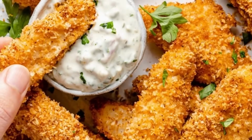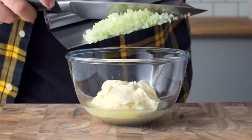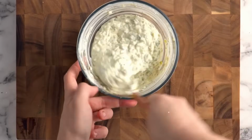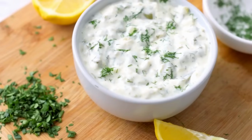The classic pairing of fish sticks with tartar sauce elevates the meal. Tartar sauce, a tangy combination of mayonnaise, pickles, and lemon juice, adds a creamy contrast to the crispy fish. While the sauce has its roots in French cuisine, it became a beloved accompaniment to fish and chips, and later to fish sticks in the US.